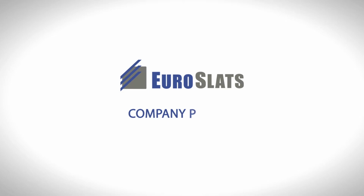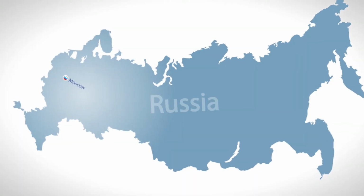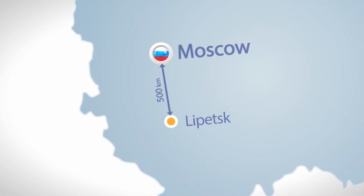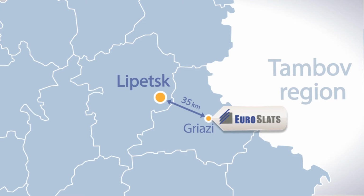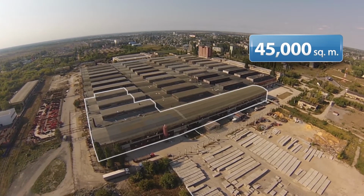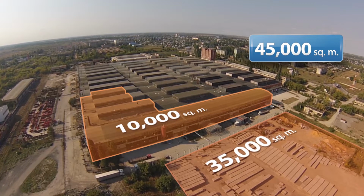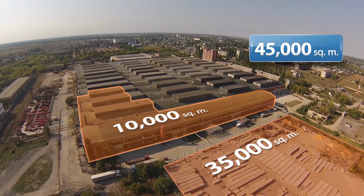Company profile. Established in 2005, EuroSlats is a European-Russian company running its business in the Lipetsk region, 500 kilometers to the south of Moscow. The factory is located in Gryazy, 35 kilometers from Lipetsk. Its total area is 45,000 square meters, including 10,000 square meters of production facilities and 35,000 square meters of storage sites, with a storage capacity of about 100,000 square meters of finished products.